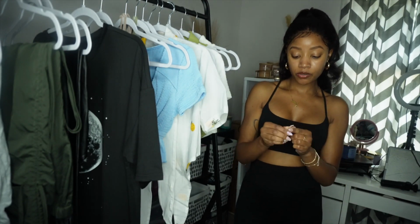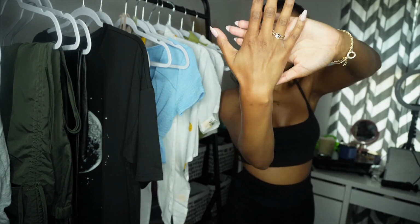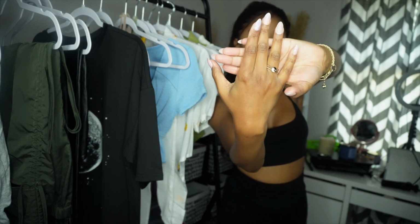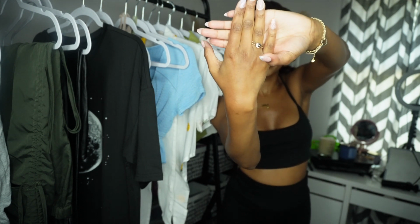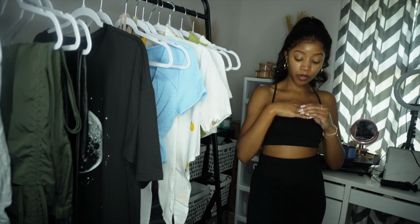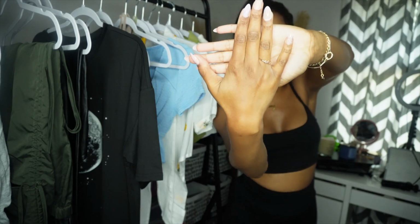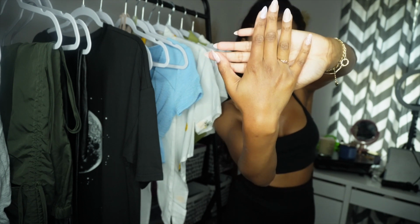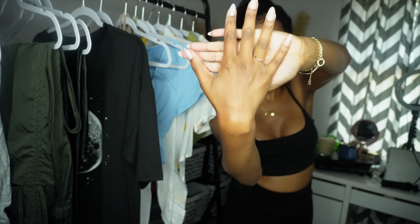Let me put that on so you guys can see. So that's what that looks like when you put the ring on. It's just the yin yang sign. I guess this was probably meant to be like a friendship ring type of thing. And the third ring is this one right here. It's super simple, super basic. It just says Libra on it. Libra is my zodiac sign.